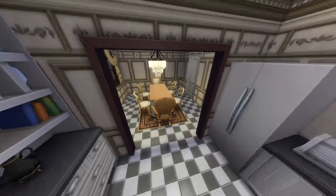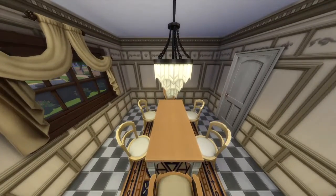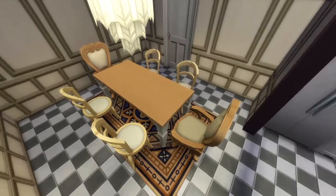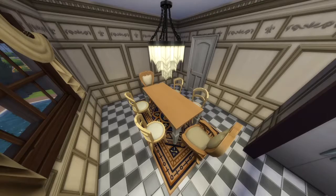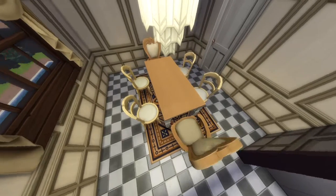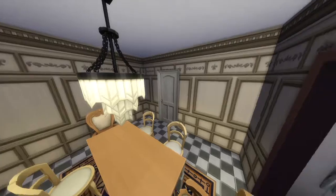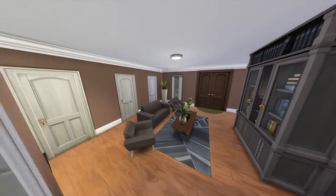And the kitchen opens onto the dining room. And the dining room has the same tiles and the same walls, and I put some more older furniture in the dining room. Yeah, it looks nice. And the dining room goes out into the main living area through this door.